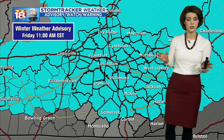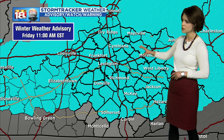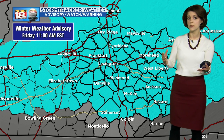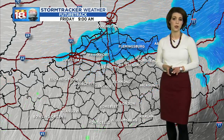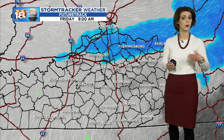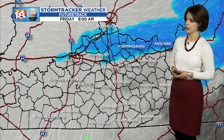Pretty much everybody in the LEX 18 viewing area is under a winter weather advisory until 11 o'clock this morning. Not going to be a big impact in terms of the amount of wintry precipitation, but instead is the concern for some slick spots that'll be developing throughout the morning, especially given how cold it's been. Those road surfaces, especially bridges and overpasses, could very easily lead to some of those slippery conditions.